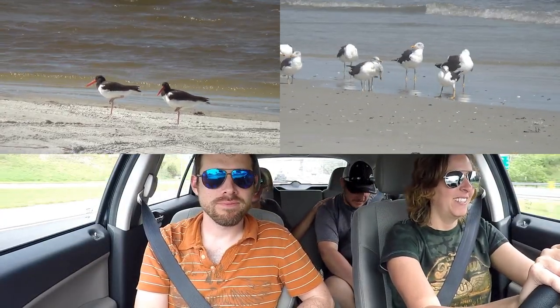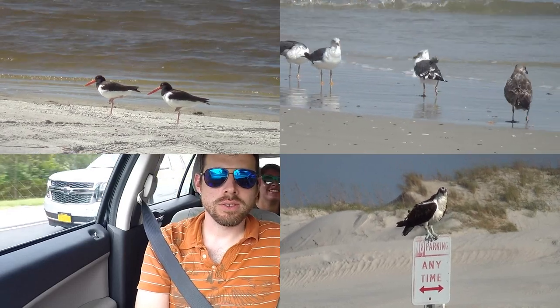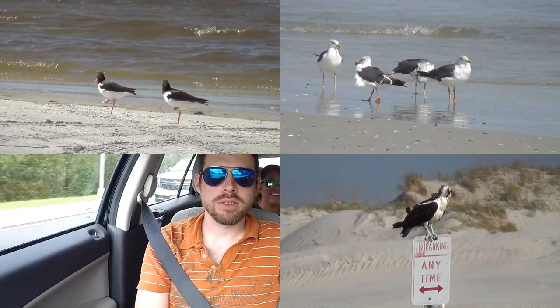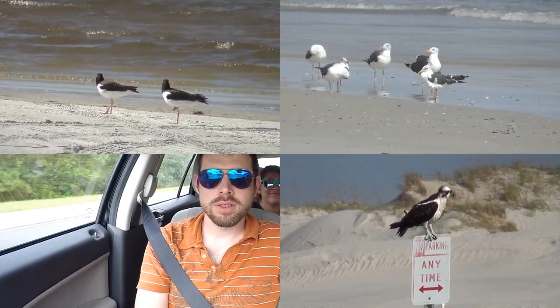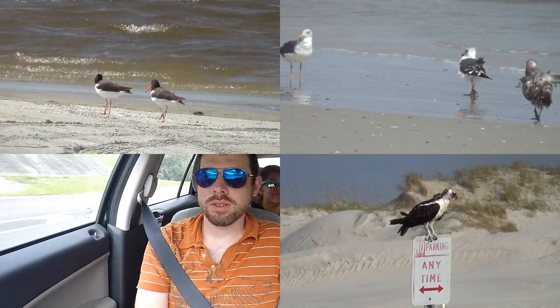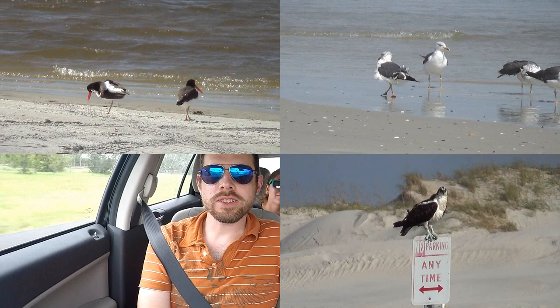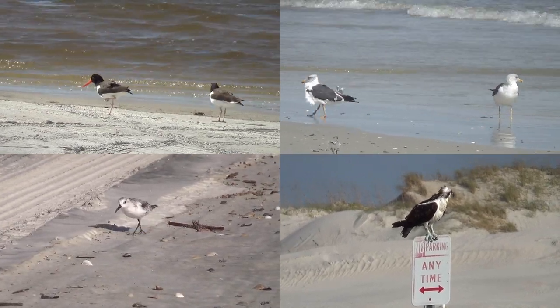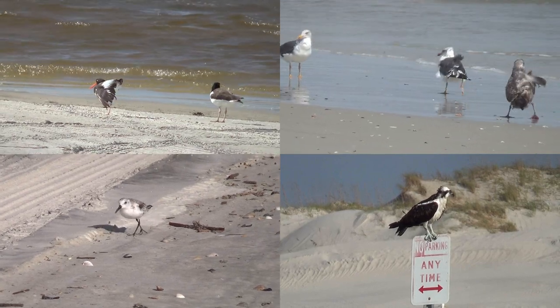Angie, what was your bird of the day? The osprey. I have not experienced ospreys that were quite so active and diving and landing on the ground and being so close. My bird of the day was the sanderling because I like the way they run backwards and forwards and then they do it again over and over.